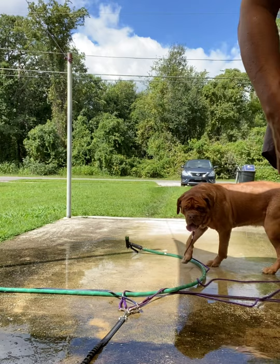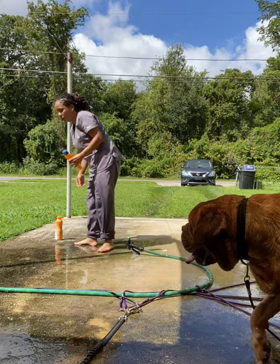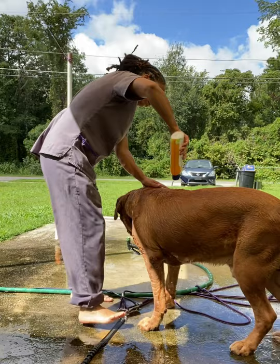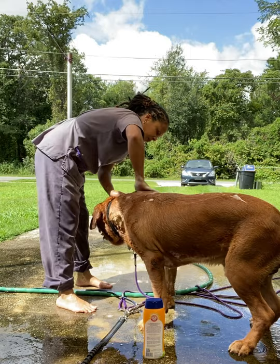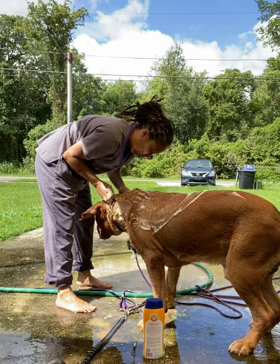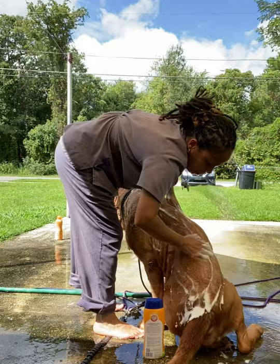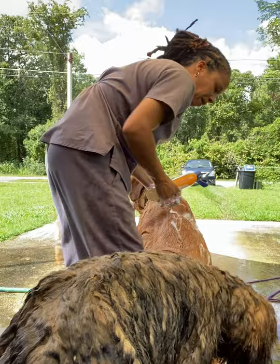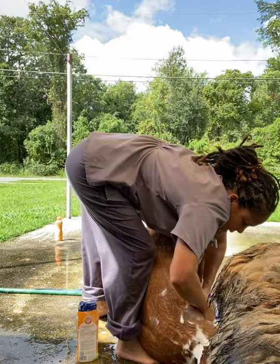Okay, now let's put on the soap. This is usually their favorite part. Never want to get the soap into their ears or the water into their ears. No eating it. I don't want him to eat this because I don't know how it'll affect his stomach, since I do flea and tick shampoo just in case.